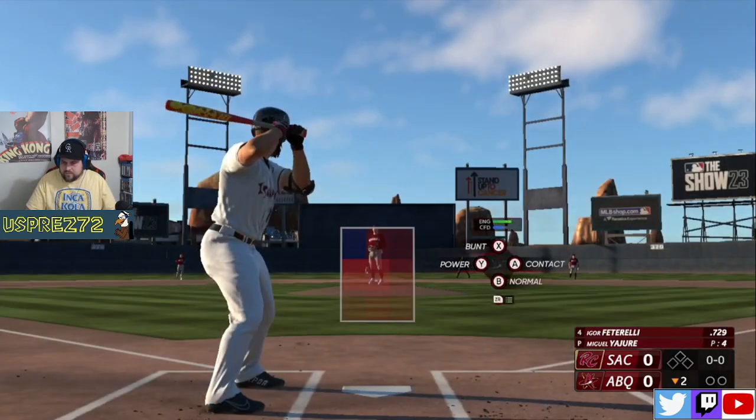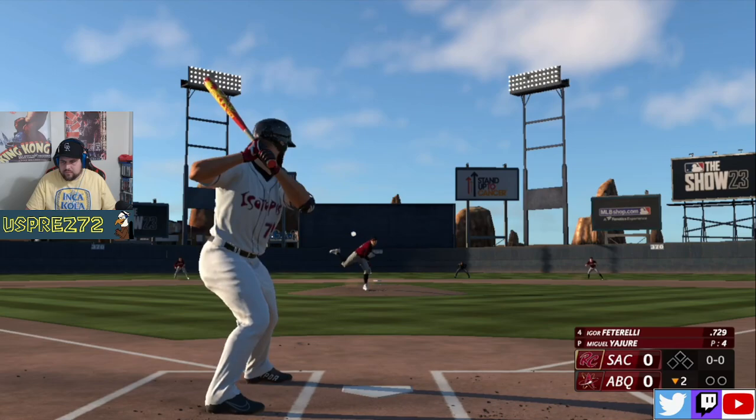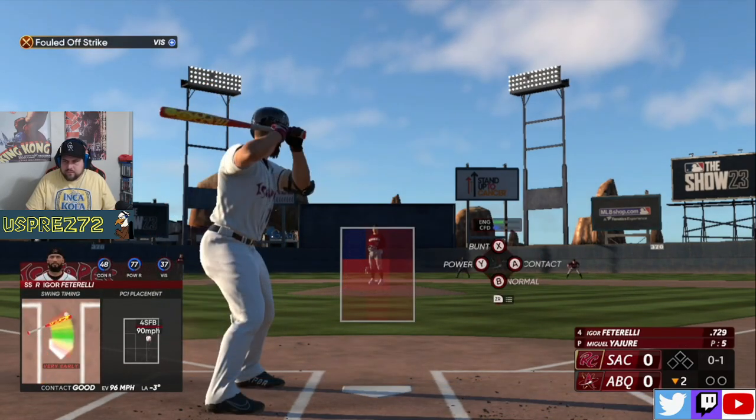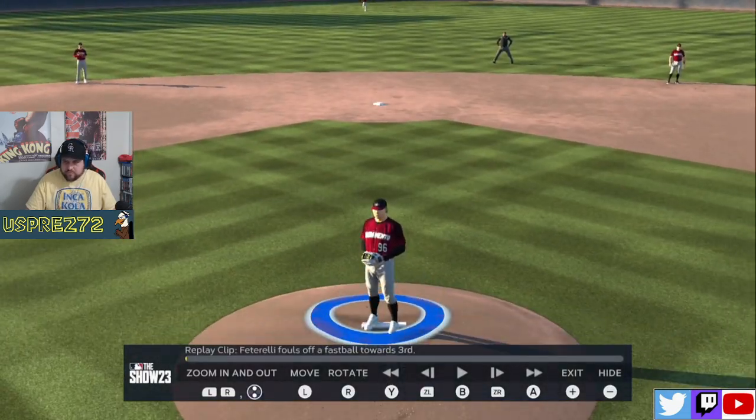And welcome back. Bottom of the second. Now the shortstop, number 72. Now the right-hander ready to go. That's a bullet, but it goes foul. No, it just says Sacramento. It doesn't say River.